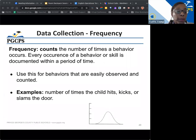We want the collecting of the baseline data. We want to know, what's the starting point? Are they crying for 5 minutes? That's really different if they're crying for 15 minutes. And we'll talk about what we do with that data after we collect it.